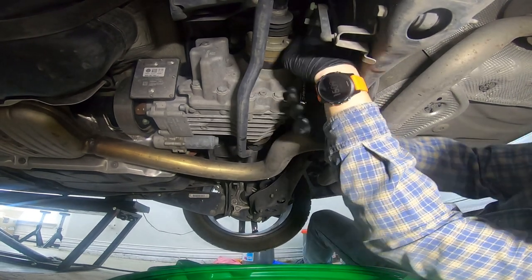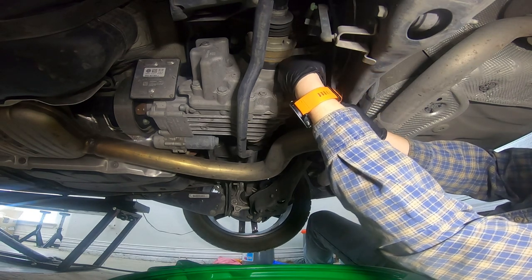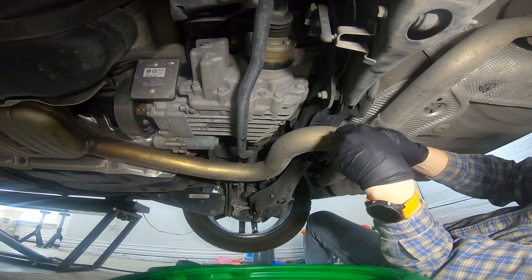I always start by removing the fill plug first. That way, if you have any issues removing it, you don't drain the fluid first and are not able to fill it to the correct level.